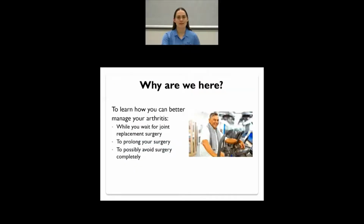We are here today to learn how you can better manage your arthritis while you wait for surgery, to prolong your surgery, or to possibly avoid surgery completely. As most of you will eventually go on to have joint replacement surgery, we will spend some time talking about how you can prepare for this, because people who are informed and prepared generally recover faster from surgery and have fewer complications.